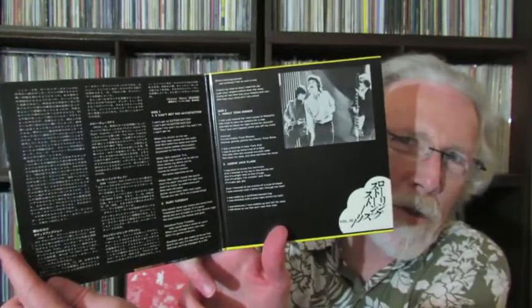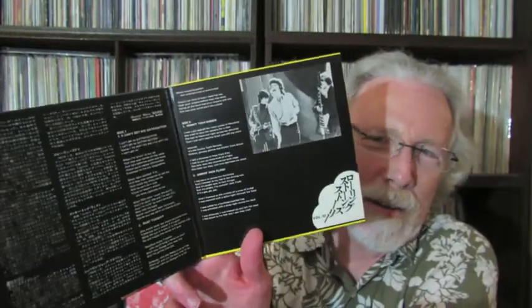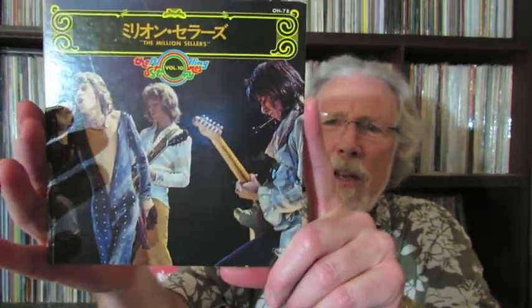Also from Japan, this really nice little package, The Million Sellers Volume 10. This is a hard cover gatefold sleeve with lyrics printed on the inside rather than on an insert. There is an insert, it's just showing other releases. And this contains Satisfaction, Ruby Tuesday, Honky Tonk Women, and Jumpin' Jack Flash.